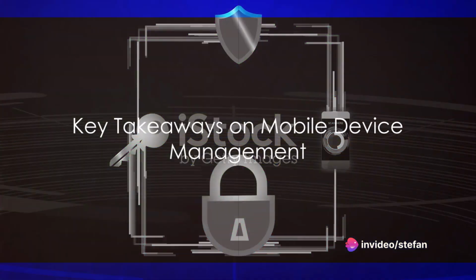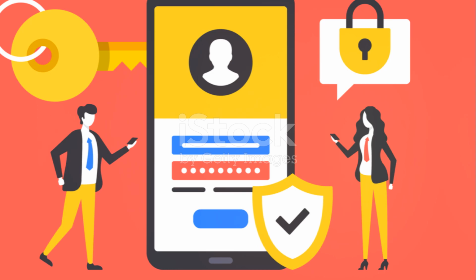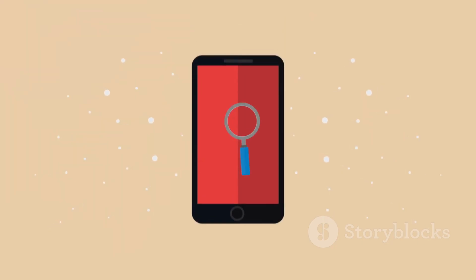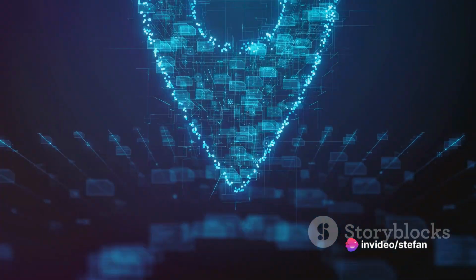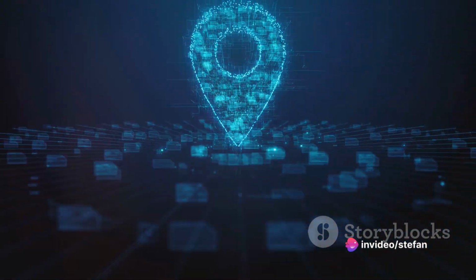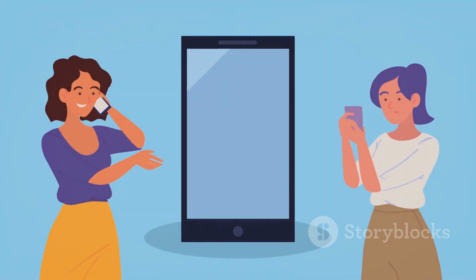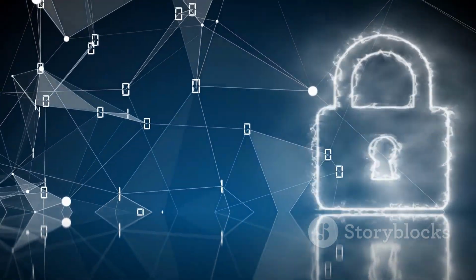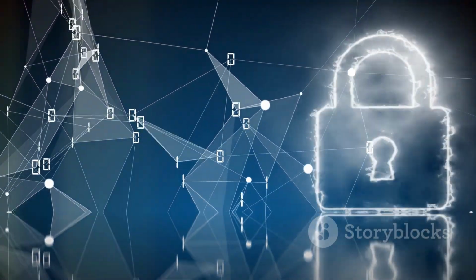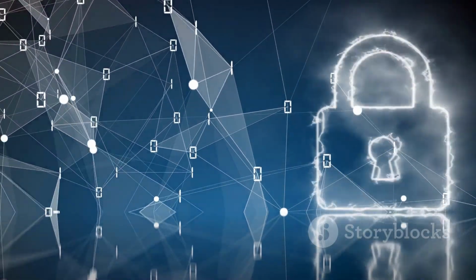So what are the key points to remember about mobile device management? It's crucial to begin with, as it provides robust security for your mobile devices. Its main features include device tracking, remote wiping, and policy enforcement. To implement it, start with a comprehensive plan, select the right tool, and ensure regular updates. In the end, mobile device management is not just about securing devices, but also about ensuring the safety of your organization's most valuable asset: information.